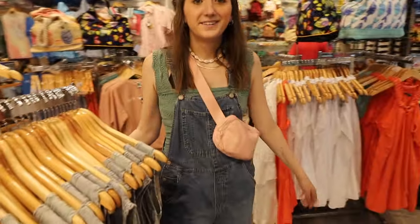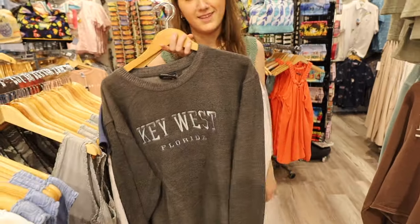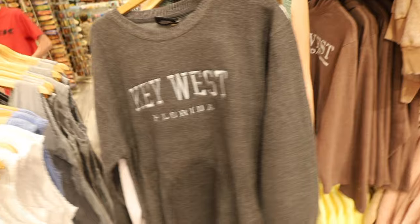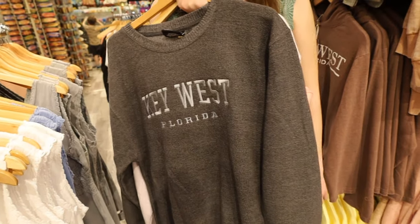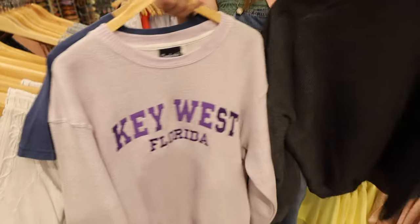So we're on pursuit to try and find a sweatshirt. I think she found one. She's like, I want something colorful, and she picks out gray. Well, there's so much color, it turned it gray. What else are we getting? I'm getting a sweatshirt too. Oh, you guys are gonna be twinsies.